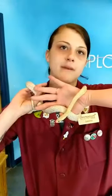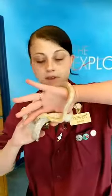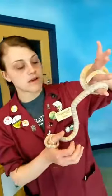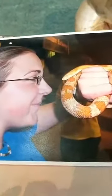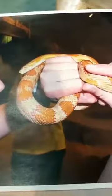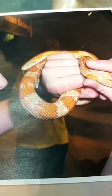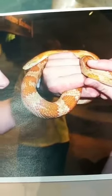Whereas with garter snakes, the babies are born live. I know with Peaches, who was our other corn snake that we used to have, I've got a picture of her here. This is a staff member, some of you might remember, Erin, and Peaches, who was Cream's mate for a long time. She had to have cesarean sections because her uterus was twisted and she would pass 17 eggs and the 18th was always stuck.